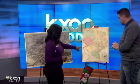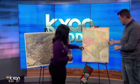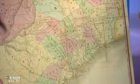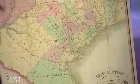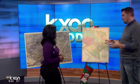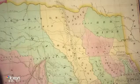Tell me about this one here. This is Austin as well? Is that right? So this is a map of Texas from 1840. It was originally made by Stephen F. Austin, who is known as the father of Texas. He's the one who brought all of the Americans to Mexican Texas. And this map in particular was used for two reasons. One, to show the Mexican government what they owned in Texas, as well as to encourage immigration to Texas, and specifically into Austin's colony.